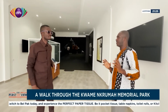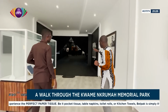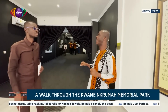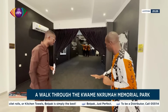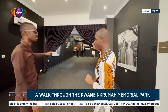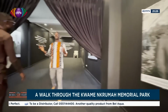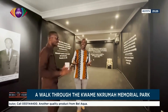Now, the concept for this thing is about ascension up there. It's a bit steep. The reason is to depict the struggle Nkrumah and others had gone through for us to get independence. So as you go up, it's a bit steep. So it's an upward struggle. And it's littered with some of his pictures, meetings, and some of his most famous quotes. Okay, so it's getting a bit steeper as we go.